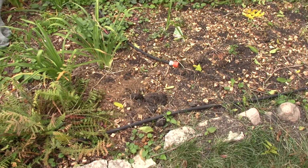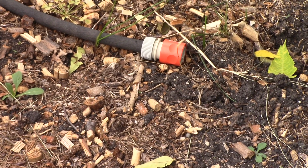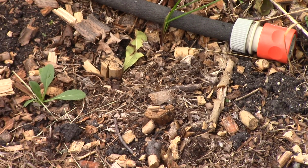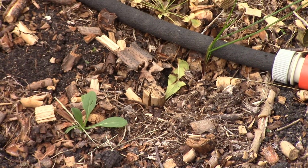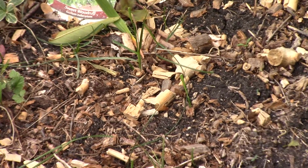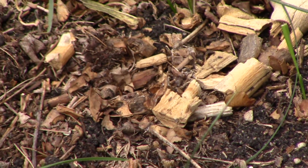One thing I learned has to do with mulch. For an area where you are planting seasonal crops, you mulch the soil with compost. For areas where you plan to grow perennials, you can mulch with woody material, which will take several years to rot down. So these are examples of wood in here, let's zoom in. This is from my Sunjoe chipper shredder, which works very, very well.